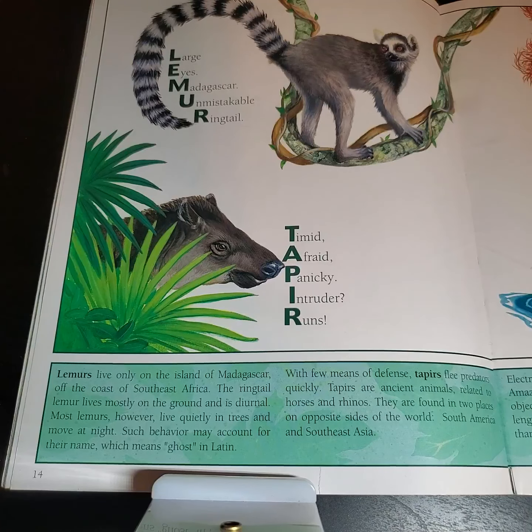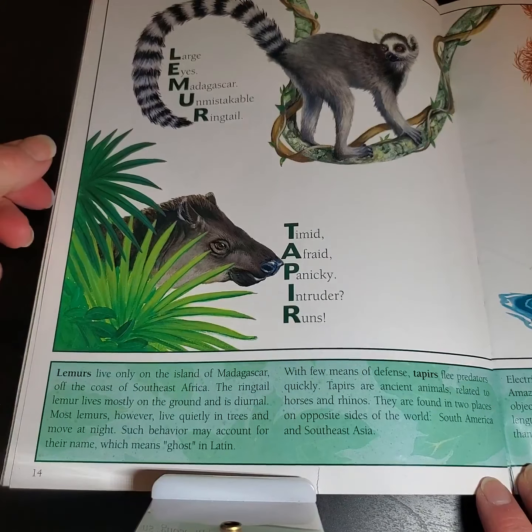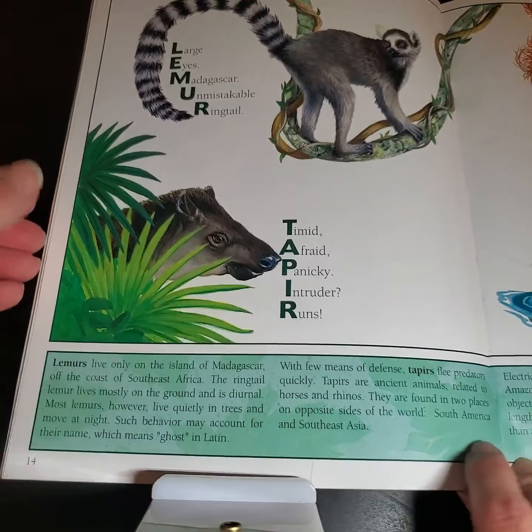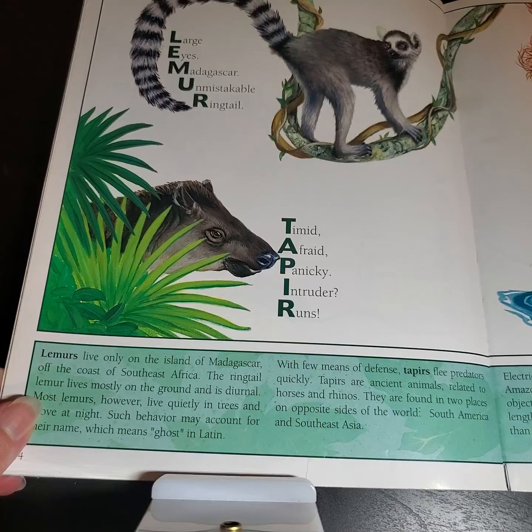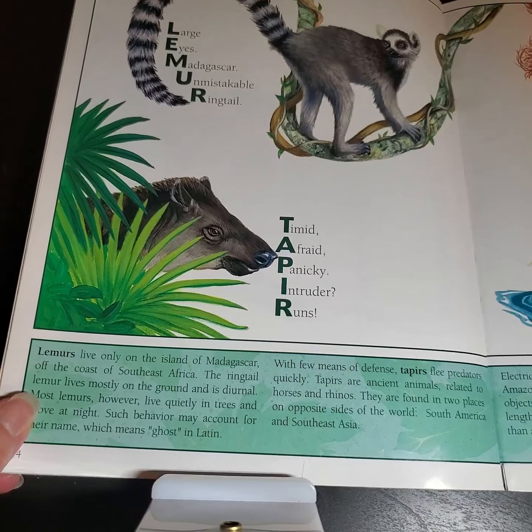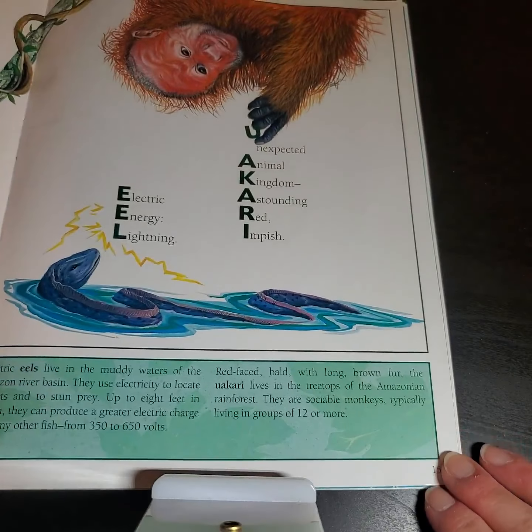Tapir: timid, afraid, panicky intruder, runs. With few means of defense, tapirs flee predators quickly. Tapirs are ancient animals related to horses and rhinos. They're found in 2 places on opposite sides of the world, South America and Southeast Asia.